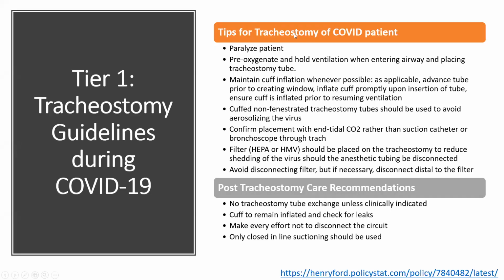Now, if a tracheostomy is to be done in a COVID patient, the biggest thing we can do is, one, minimize the amount of ventilation that's ongoing. And the best way to do that is to paralyze the patient. A single dose of rocuronium would often last about 30 minutes or so in the hepatically cleared patient. That should be enough to suppress the cough and minimize aerosolization. You pre-oxygenate the patient and get everything ready. Once you're ready, you hold ventilation completely and you begin the tracheostomy itself.